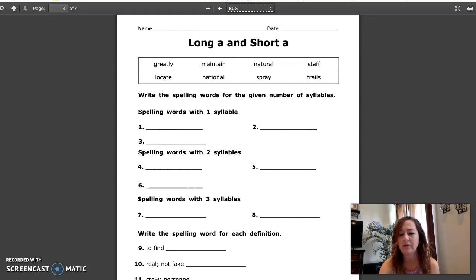And finally, number 12, you may not be able to see that on this screen, but you'll see it on your worksheet. Fine mist, a fine mist, like a spray. When it's a hot day and someone sprays you with a spray bottle, that mist, that's what we're talking about, okay? I might have given you the answer. Oh, well. Anyway, do your best work, my friends.